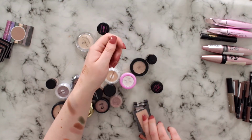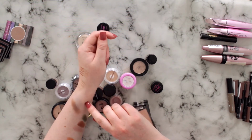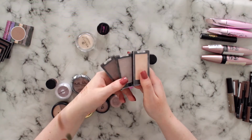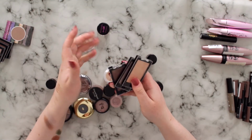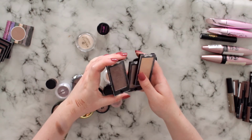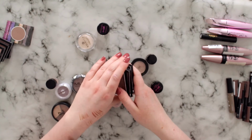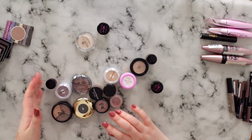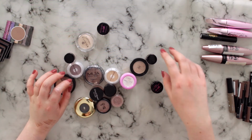This would be a really nice highlighter on light to medium-ish skin tones. Anyone who's got a really warm undertone would love this as a highlighter. So I'll admit I don't wear these as often as I used to, however swatching them has just reminded me how beautiful they are. And when I was going through my cream eyeshadows, I found some that I think will go really nicely with these, so I'm going to hold on to them as well. It just goes to show that you don't need to spend a lot of money on eyeshadow, because those are all £1 each and they're absolutely beautiful.